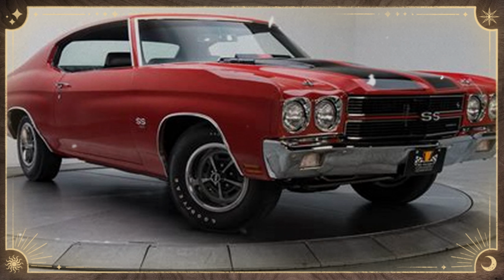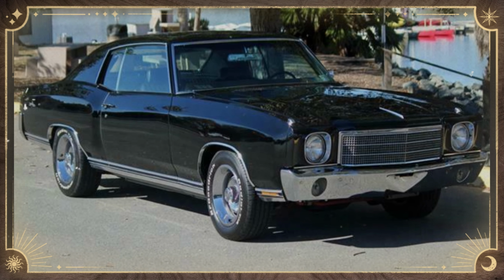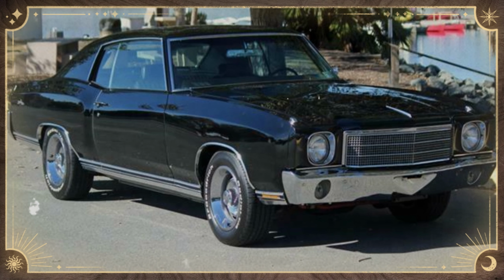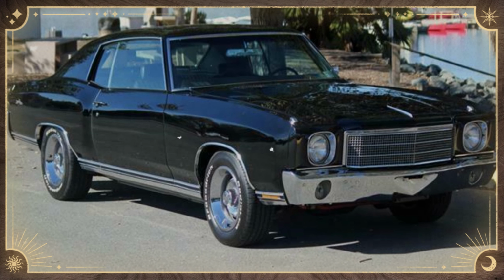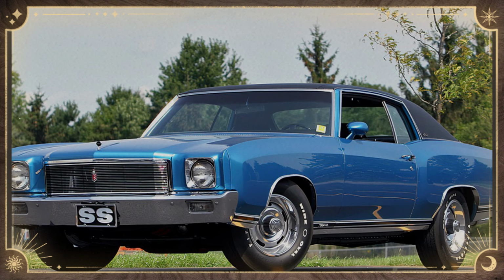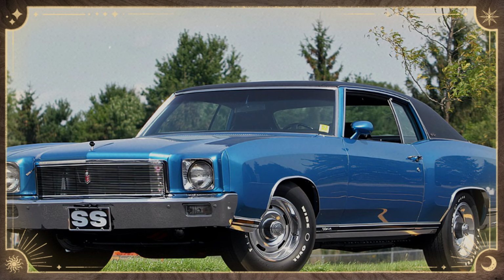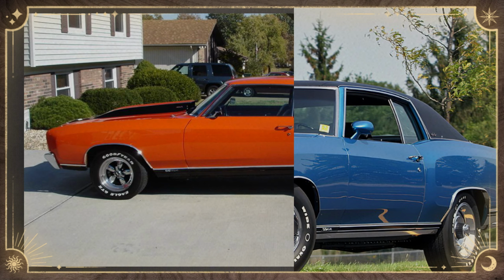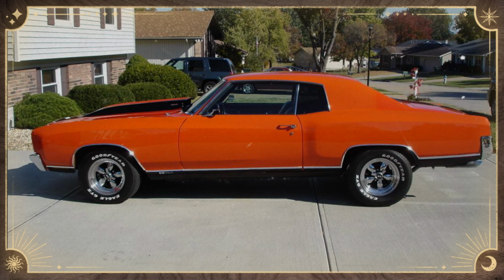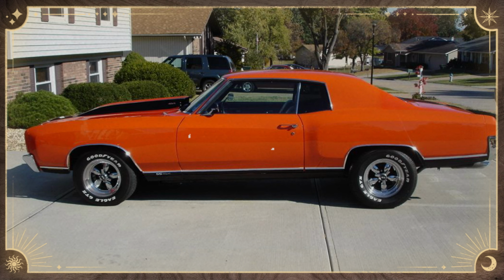The interior of the Monte Carlo SS 454 was another strong point. The spacious cabin offered comfortable, softly upholstered seats, high-quality materials, and a modern dashboard. The driver could enjoy air conditioning, electric windows, and an audio system, which were rare for muscle cars of that time. In addition to this, the car offered a powerful braking system and a smooth suspension, making it suitable for long trips.